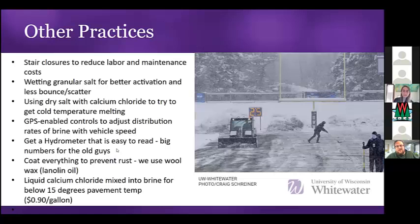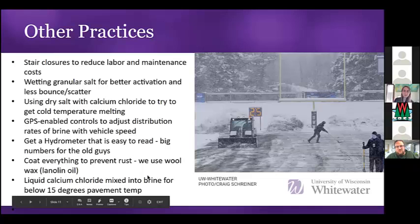Our grounds supervisor suggested to get a hydrometer for your brine mixture that's easy to read so the old guys can see it, which I thought was good. Make sure you coat everything with lanolin oil to reduce rusting on your equipment. And then, again, we use the calcium chloride as a mix into the brine for any low temperature applications.